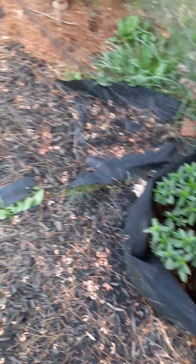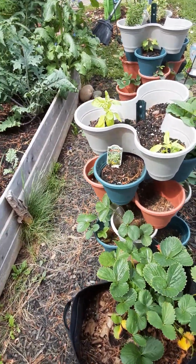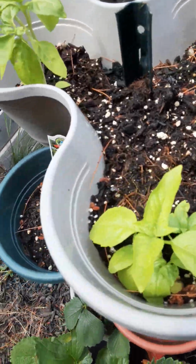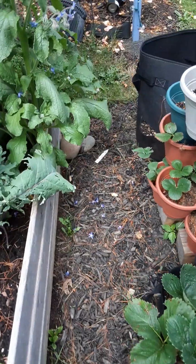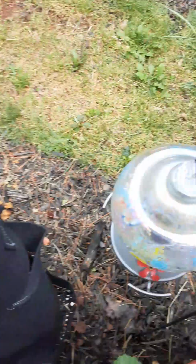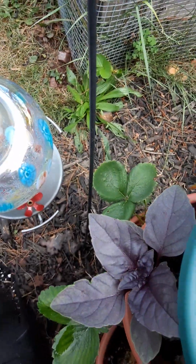Here's the peppermint. This little row here is finally doing better. So I'm happy about that. This is the pineapple sage that was in here. I put that in there because it was coming off. And finally, guys, let's see if we can get over here to it. Yeah, I planted some purple basil in here, and it finally came up. Here's one here, and here's one here.